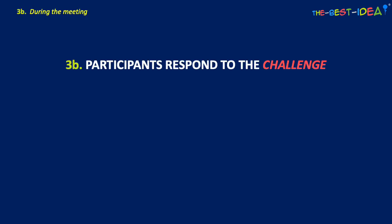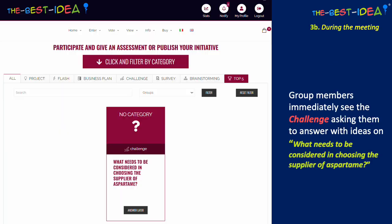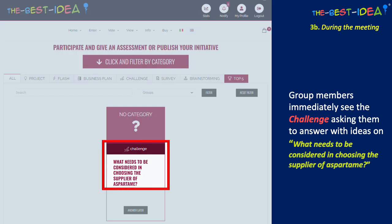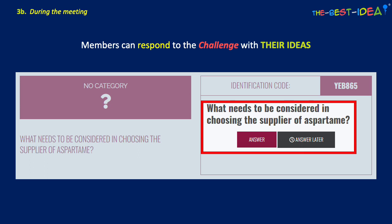Participants respond to the challenge. Participants respond with various flash suggestions and vote to define what are the most important features in choosing the supplier. Group members immediately see the challenge asking them to answer with ideas on what needs to be considered in choosing the supplier of aspartame. Members can respond to the challenge with their ideas.